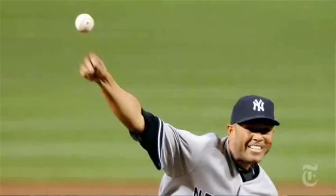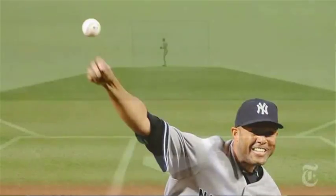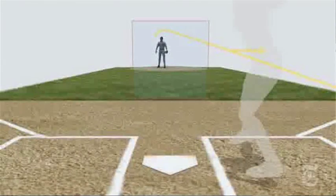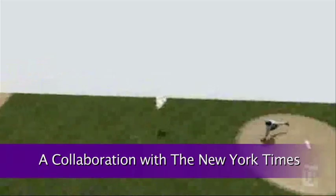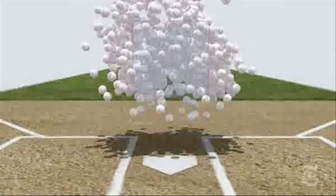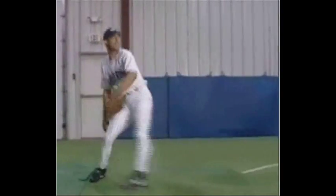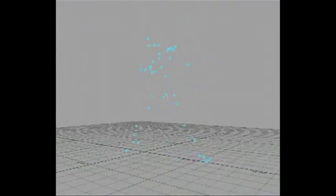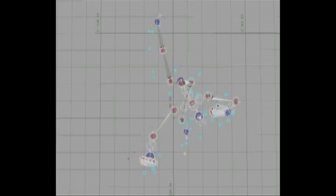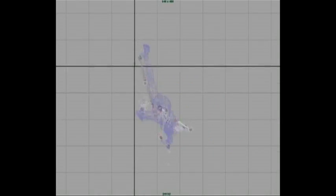The great thing about Mariano Rivera is we could capture in 3D his specific style of pitching. This was a perfect application for the New York Times because they want to visualize baseball pitches. This was a significant step because now we can capture anything that's broadcast on sports TV. Basically everywhere where you have a camera, we can motion capture that.